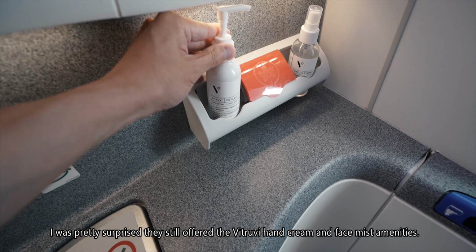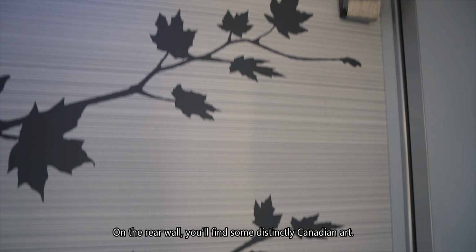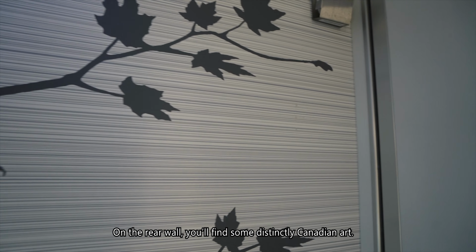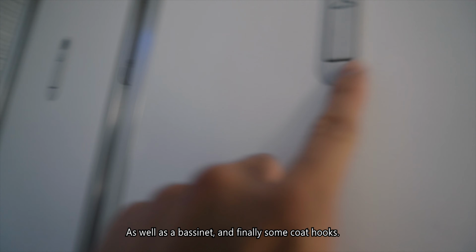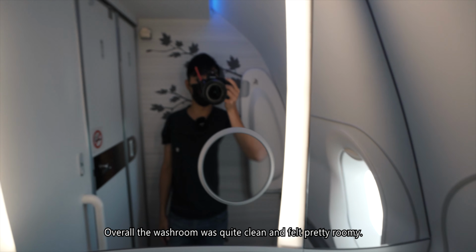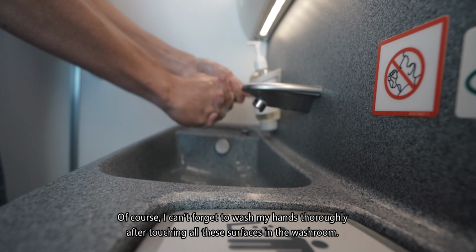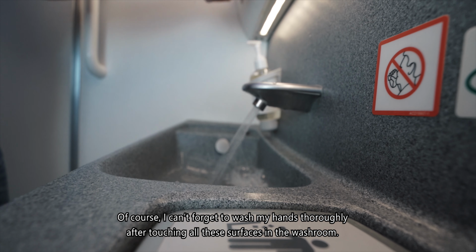I was pretty surprised they still offered the Vitruvi hand cream and face mist amenities. On the rear wall, you'll find some distinctly Canadian art, as well as a bassinet, and finally some coat hooks. Overall, the washroom was pretty clean and felt pretty roomy. Of course, I can't forget to wash my hands thoroughly after touching all these surfaces in the washroom.